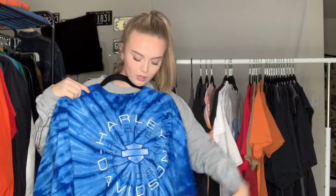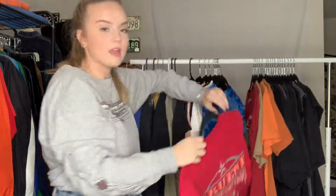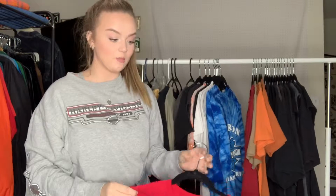I think it would be really cute to wear as a t-shirt dress with some white chunky sneakers or some white chunky sandals for the summer. I love this piece. Some of my other favorites are just ones that aren't black.